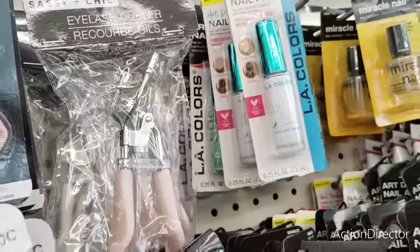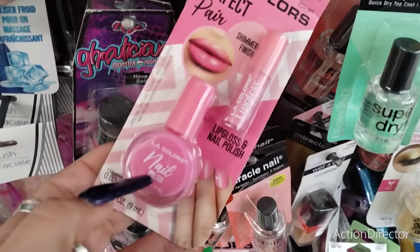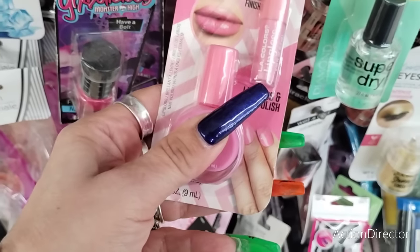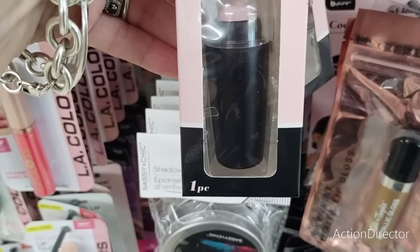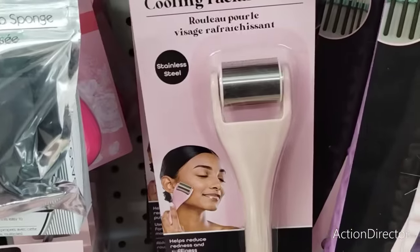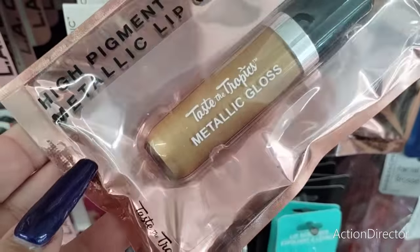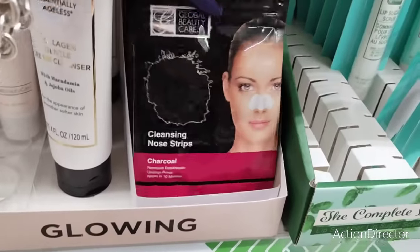Eyelash curler in blue, black, lavender, pink. And then we also have, what is this, lip gloss? Lip gloss and matching nail polish. It's pretty cool. Alright, they also have the matching lip gloss and nail polish. I do like that. Or they have the art. You can do nail and glitter and nail polish. They also have the rose quartz facial roller. Cooling facial roller. And then they also have, I wonder who this is by, Taste in Tropics Metallic Gloss. It's gold. Global Beauty Cleansing Nose Strips.